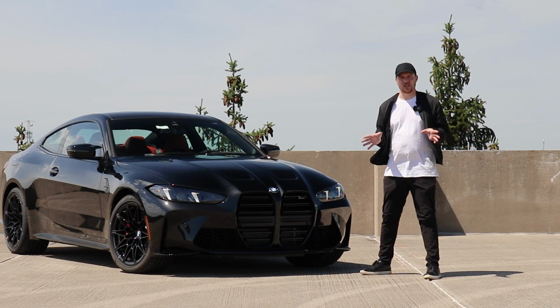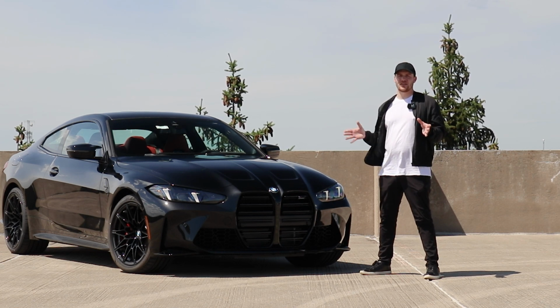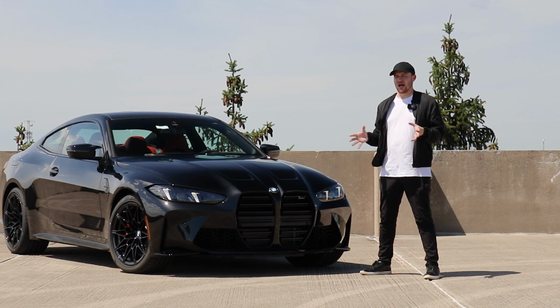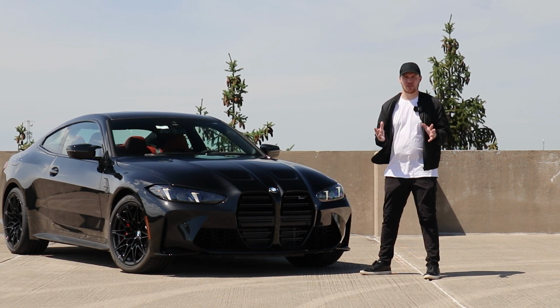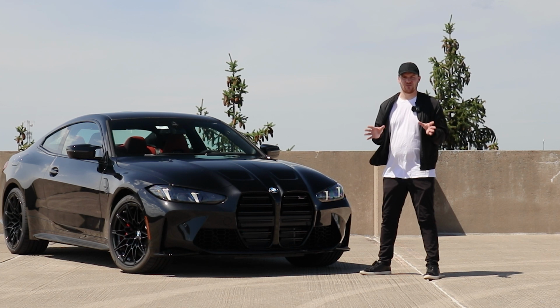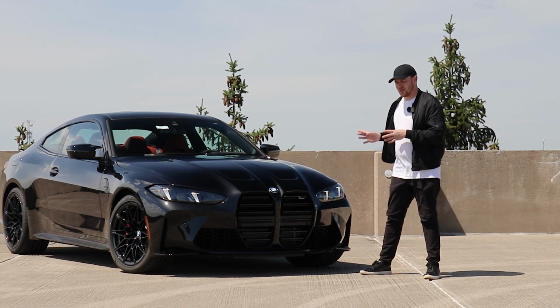Alright, so a couple design changes for the new model. BMW calls their facelifts LCIs. That stands for Life Cycle Impulse. So you'll hear the terminology between facelift, LCI. They mean the exact same thing. So if I switch back and forth between the video, that's what I'm talking about. But the main difference for the new model is going to be new lighting.